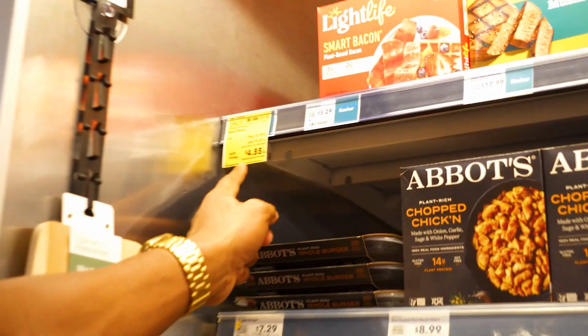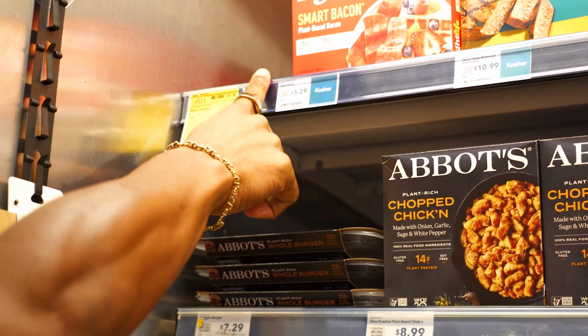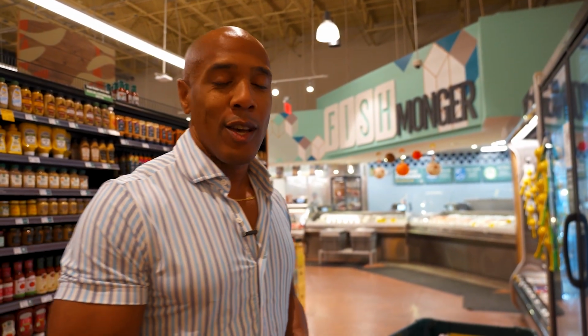I saw some great news right now. They're doing a sale for the chorizo seitan. So you see this section is empty. If you check out my cart, I definitely took advantage of that. It's really rare seeing it at $4.85 here at Whole Foods. So I went ahead and wiped it out. So too bad for the other people that didn't come here first.